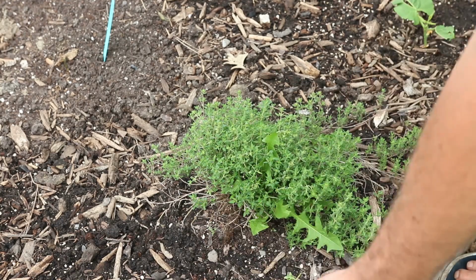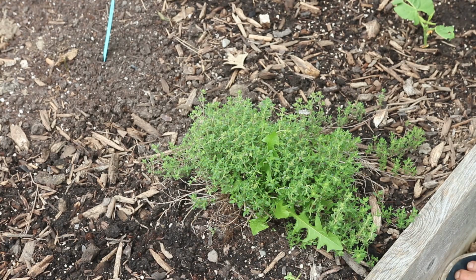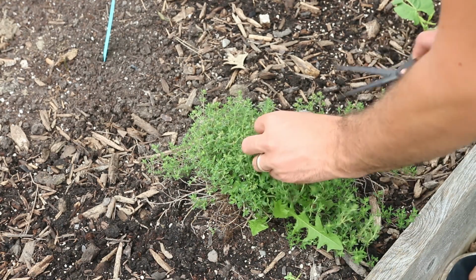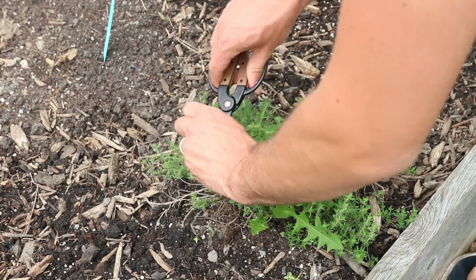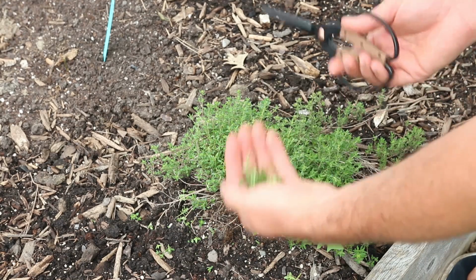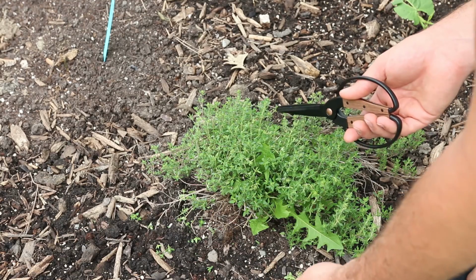And now that we've cut it back in the fall, now we can come back and we can properly prune. This is when we would prune. This is when you would harvest. So what we do is just take the tops and just take a little bit here. And this is what we call seasonal maintenance versus growing season maintenance. Seasonal maintenance is not the same as growing season maintenance.